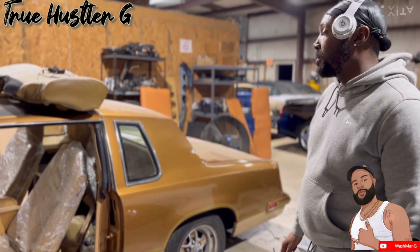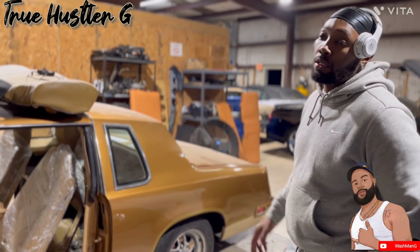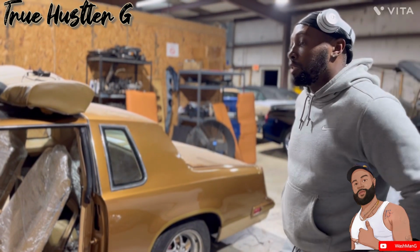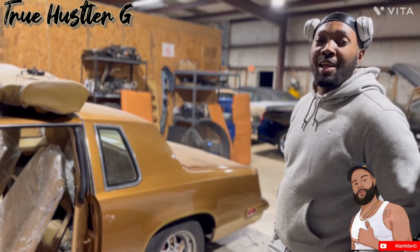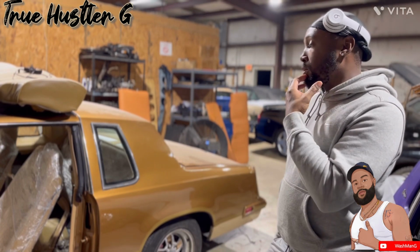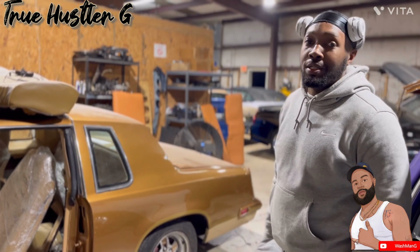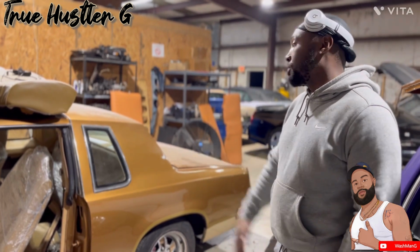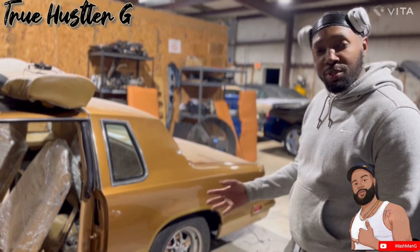What it was. Yeah. So he wanted to basically stay as close as possible to stock as he could. He didn't want to change too much. He just wanted factory with a little twist. So, you know, we did that. We almost finished. We're doing the finishing touches on it now. But I mean, this is what you get when you go stock with a twist, factory with a twist.